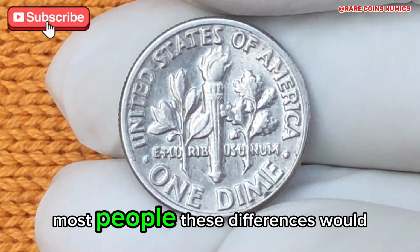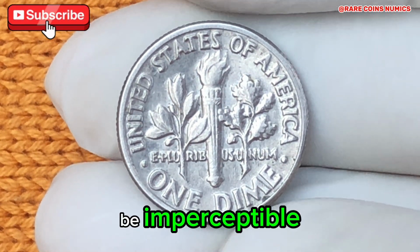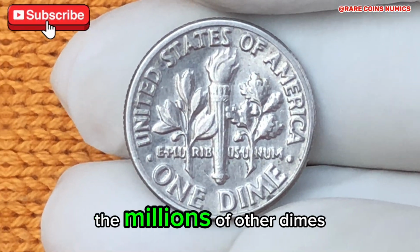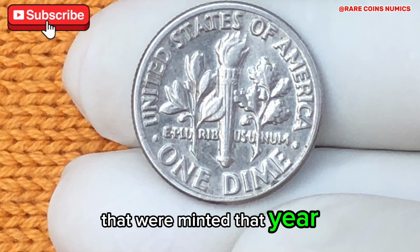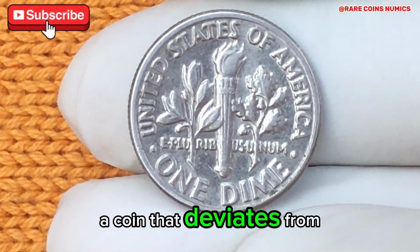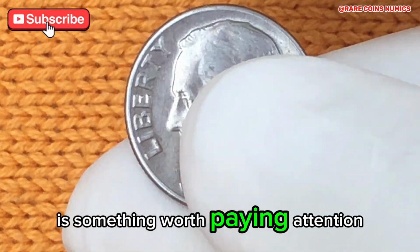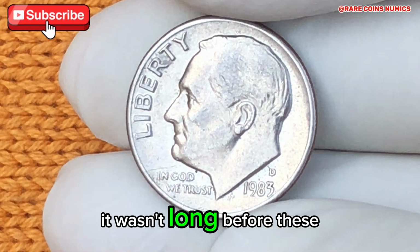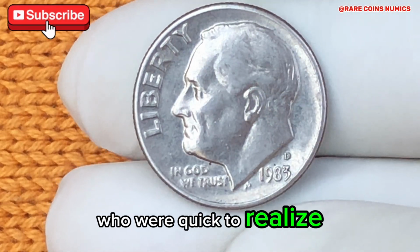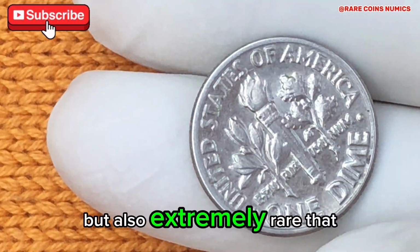To most people, these differences would be imperceptible. After all, a typical 1983 dime looks just like the millions of other dimes that were minted that year. But to the experienced eye of a numismatist, a coin that deviates from the norm is something worth paying attention to. It wasn't long before these special error coins were noticed by collectors who were quick to realize that they were not only unusual but also extremely rare.